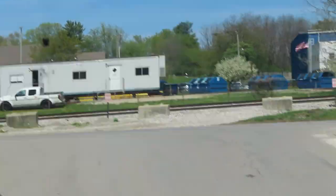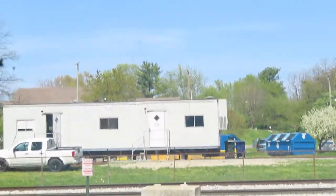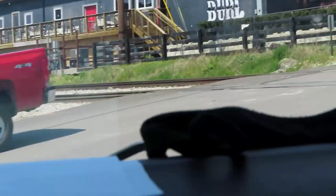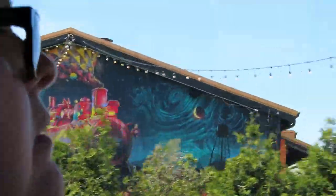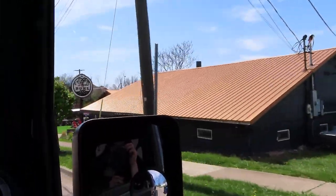There's one over here on the side of the Burl. It'd have been nice to get some Crank and Boom. Ooh. There's the train one on the side of the Burl. See that? If the trees would move.